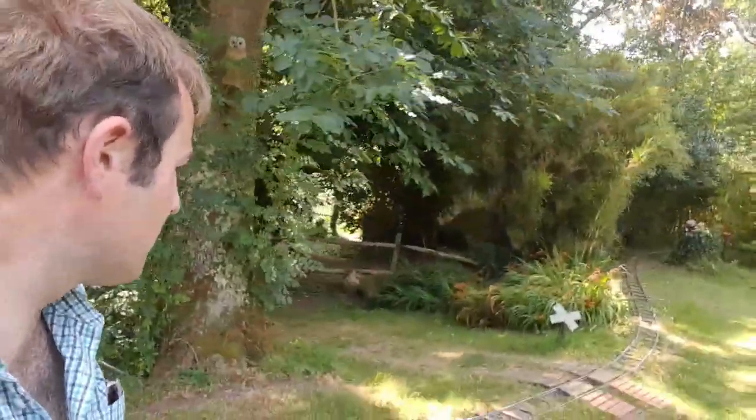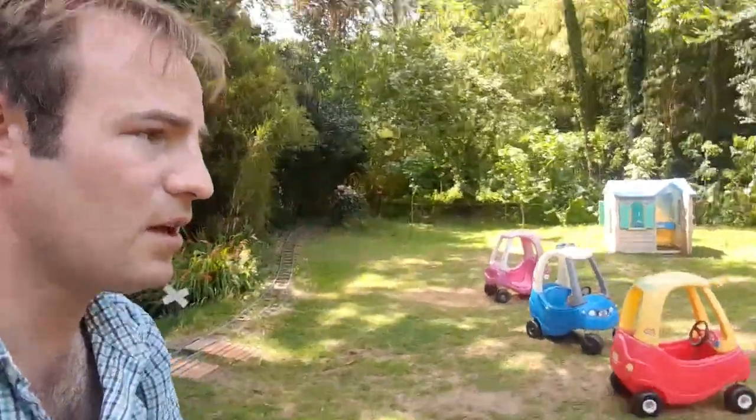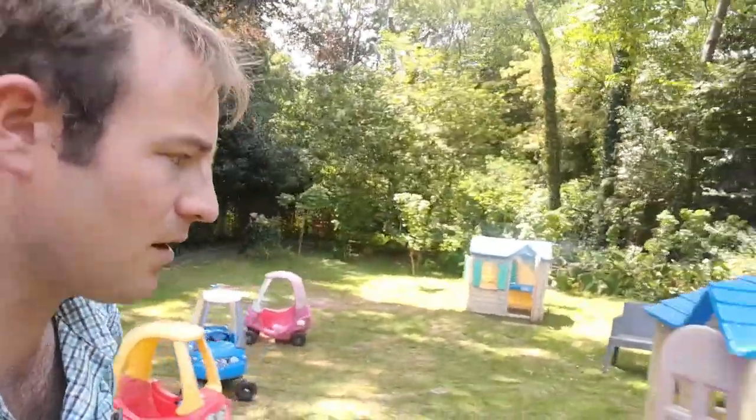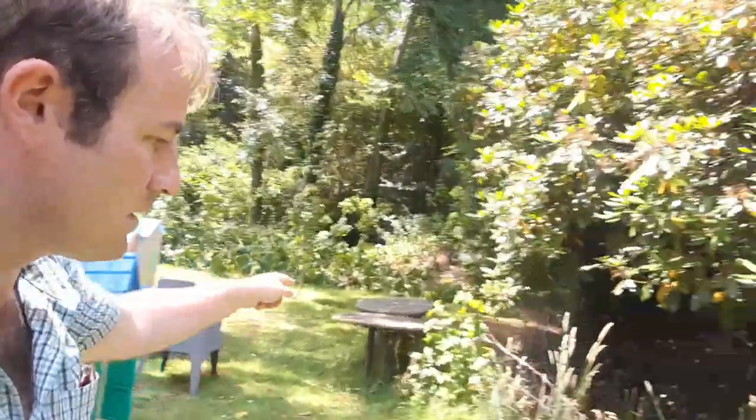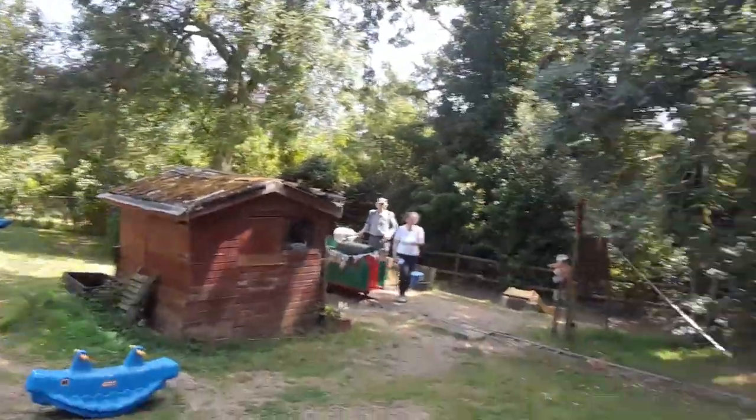Let's have a look here. So it looks as though the railway goes off there into the woods. And then I think it must come back over here. Yeah, so then you can see the track. So it obviously does a loop around there. So let's go and ride the miniature railway.